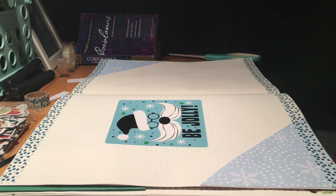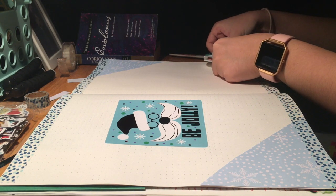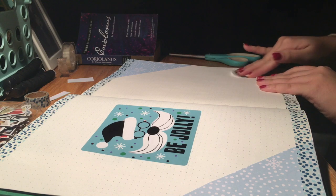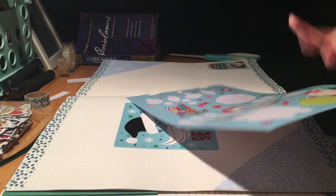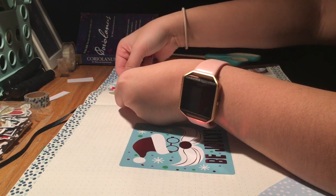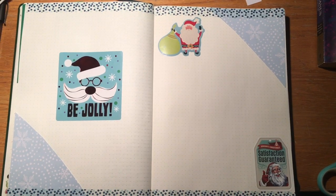So I'm going to take one of these vinyl stickers that I got from Amazon. I guess this page will be kind of Santa blue themed. Ooh, it's kind of crooked, but I'm afraid to rip it up, so we'll just leave it. And then I'm going to take the Santa sticker. I think this sheet was from Target last year, or maybe it was Michaels. I'm going to put this here. I think it looks cute. Here's an overview of it.